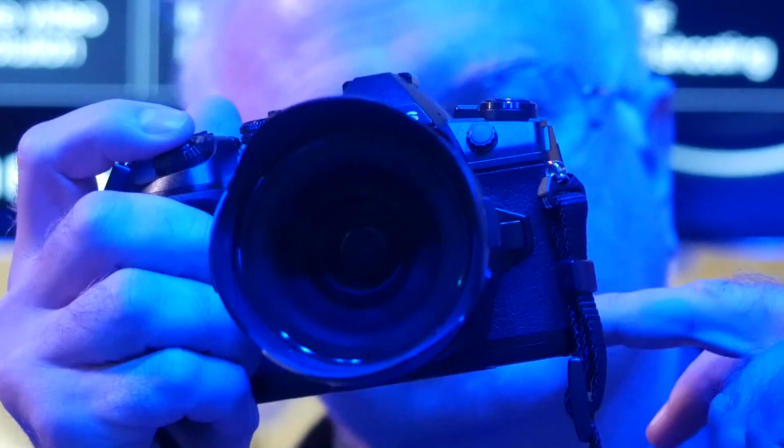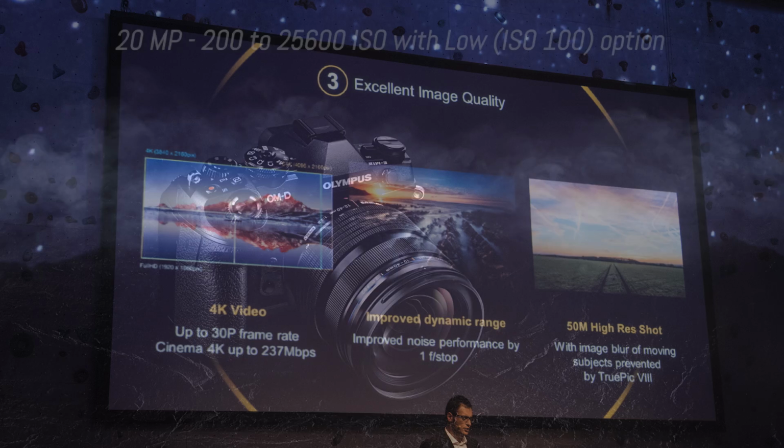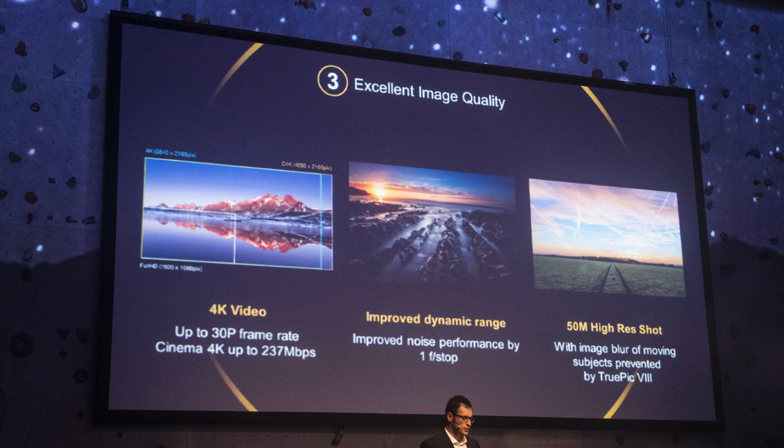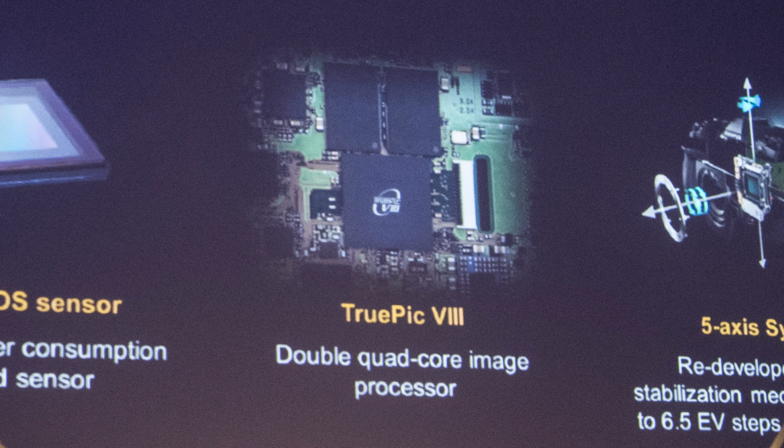Don't worry, I haven't forgotten to talk about the sensor. It has 20 megapixel resolution and is a new sensor designed especially for the camera. Olympus claims one stop of improvement in comparison to the E-M1, which is partly thanks to the new TruePic 8 processor. It is a double quad core. Half is dedicated to autofocus system and the other half to image quality.